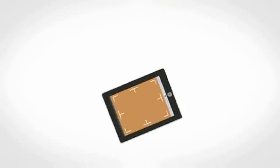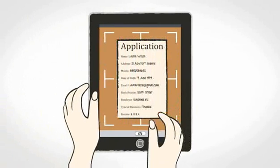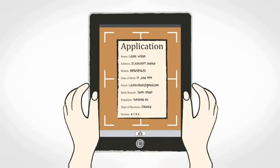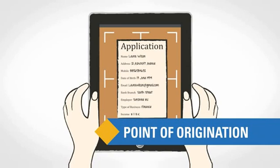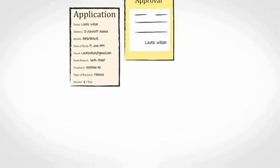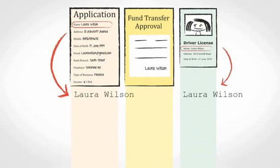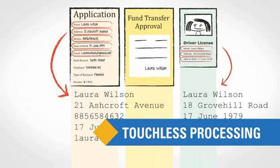a household bill. Manuel uses the Kofax mobile capture application on his tablet device to take a photograph of the documents. The information is uploaded directly to the bank's central headquarters from the point of origination at the branch. The documents are automatically classified and separated. Data is automatically extracted in a highly accurate touchless process without any human intervention. Laura's case is instantly opened.